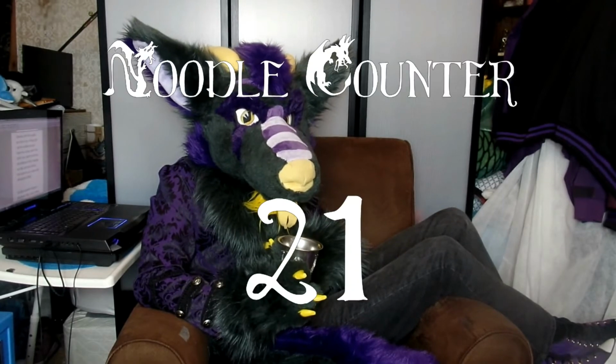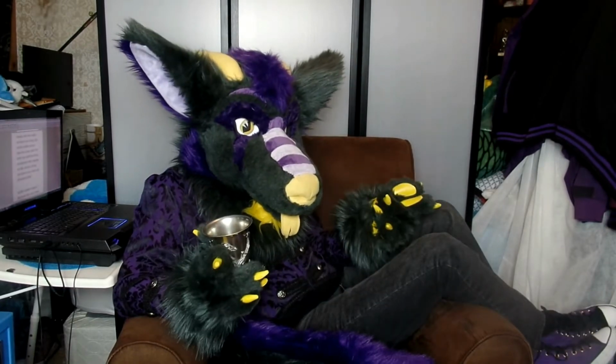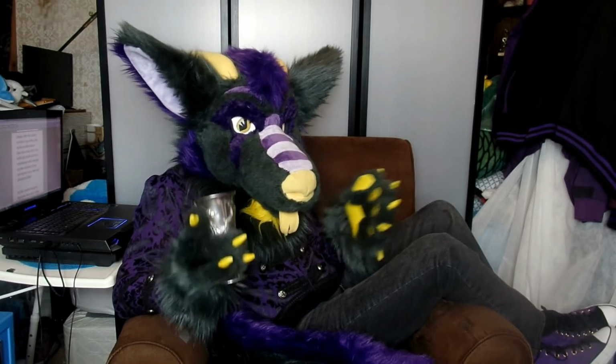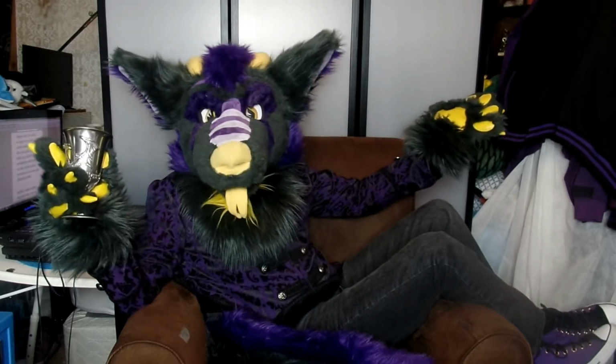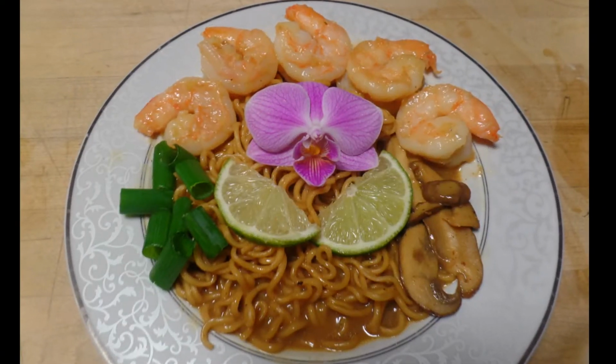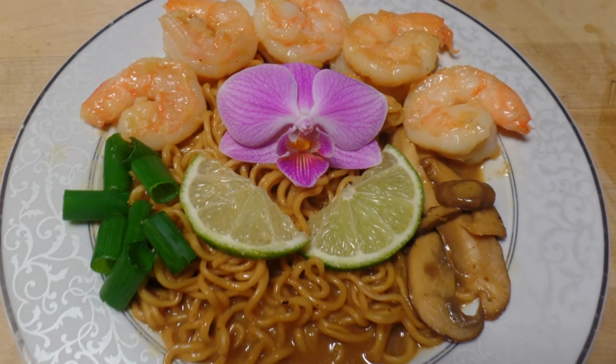Anyway, once the noodles are done to your liking, take out the noodles and put them into a bowl. Add in the broth, top it with the shrimp and whatever other toppings you like, and your shrimp and coconut curry ramen will officially be done. And there you have it. That's another recipe in the books.